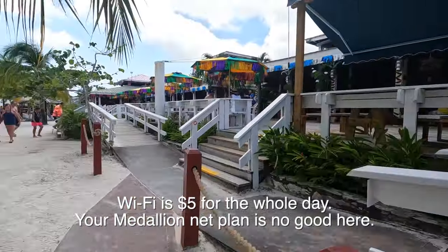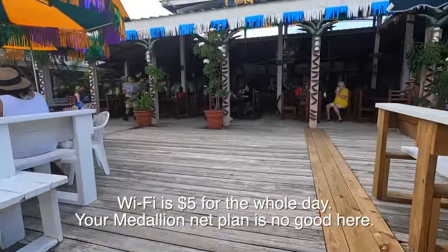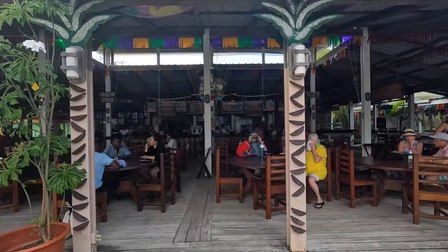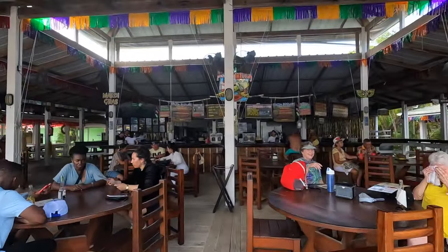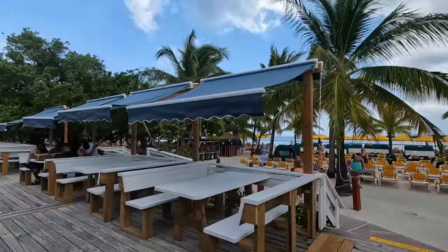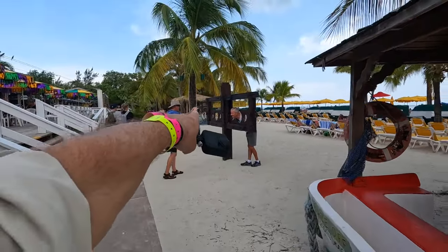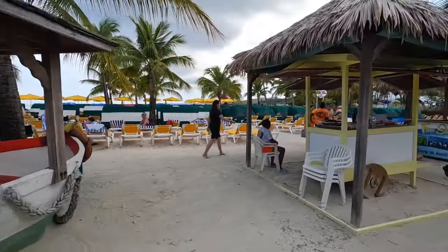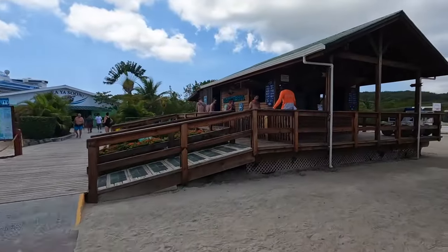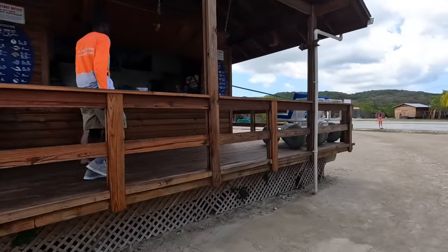Internet's $5 all day, so I'll wait till I'm back on the ship. Watch your step here. And this is some restaurants. And this food is not free. They have menus and everything. Beer looks like it's $5. Margarita, I think it said 17. So they have things like this and signs with cheeky phrases written on them. And people selling stuff and tours and whatnot. So this is where I rented the clamshell. And I guess you get the Skyride tickets there.